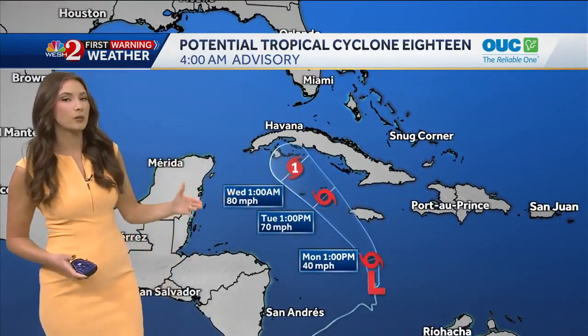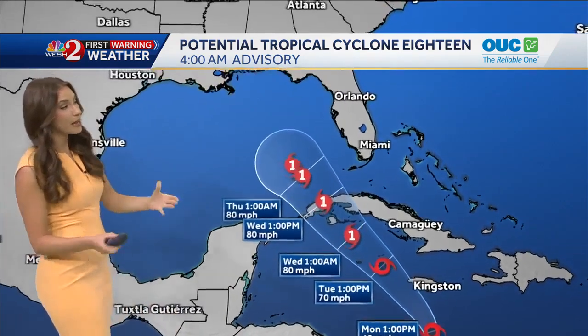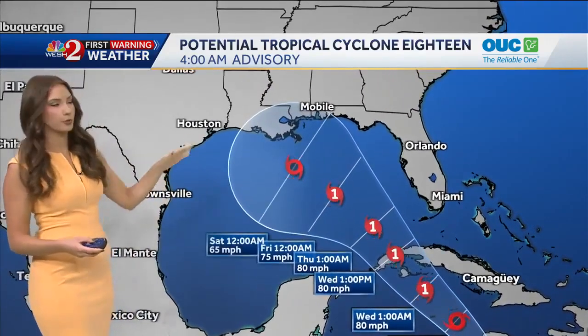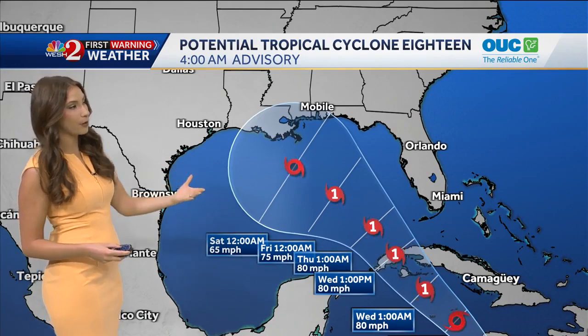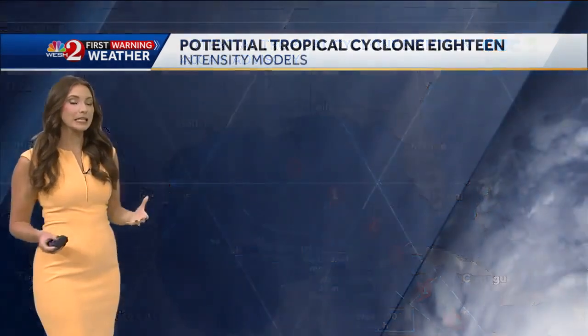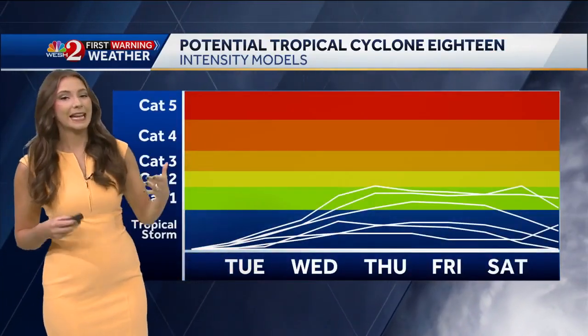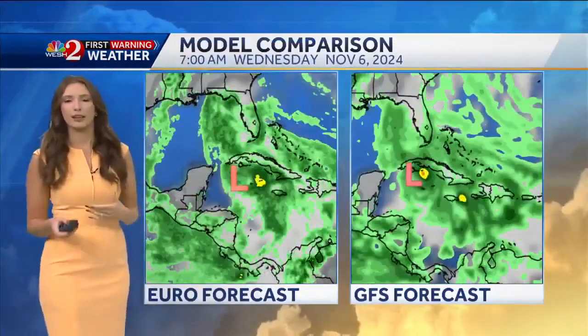Then by Wednesday early morning, a Category 1 hurricane making landfall in western Cuba by Wednesday afternoon as a Cat 1 hurricane. From there, moving into the Gulf of Mexico, it may try to interact with a stalled front, which would weaken it just a bit to a tropical storm by Saturday early in the morning. But at least for the peninsula of Florida, we're not looking at big impacts in terms of intensity. It's not going to be a major hurricane, but some models do take it pretty close to Cat 2 status. So something that we'll have to watch throughout the next couple of runs.